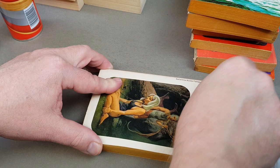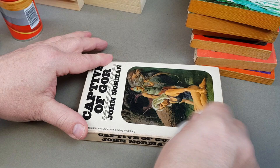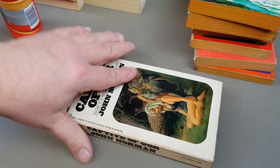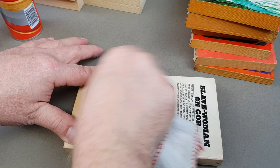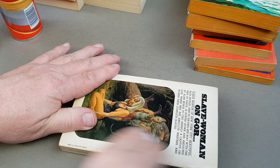Yeah, I don't think these Ballantine ones had ever been done, because they wouldn't have been part of the main Gor collection, which has been cleaned. But even so, because I tried at the time to buy really nice copies when I found them, these aren't too bad anyway to begin with, just very minimal wear.